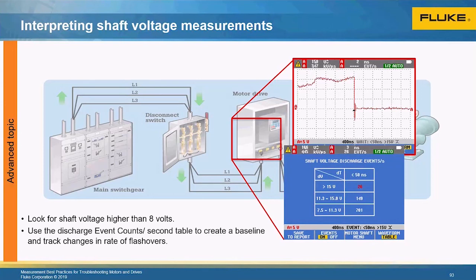So we use a high frequency scope to be able to capture these events and look at the number of these discharge events by amplitude and by width, less than 50 nanoseconds. So these are real short pulses that are basically arcing across the bearing and the race of the bearings of the motor. And the higher the voltage amplitude, the more severe this is going to be. So notice the amplitude shifts 7.5 to 11.3, 11.3 to 15, and greater than 15 volts. That's almost double the voltage that we really want to see there. And this is really going to cause this motor to deteriorate quickly.